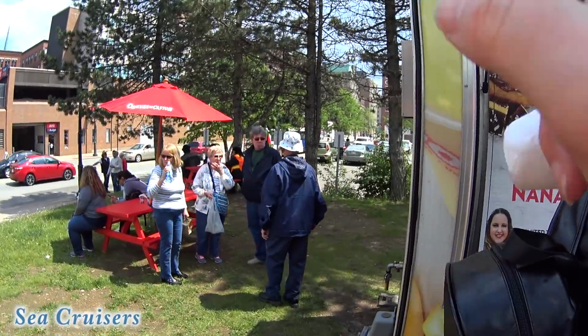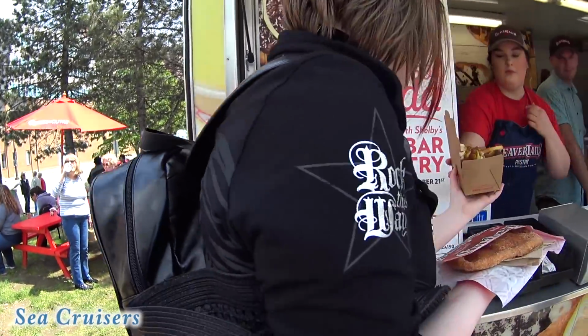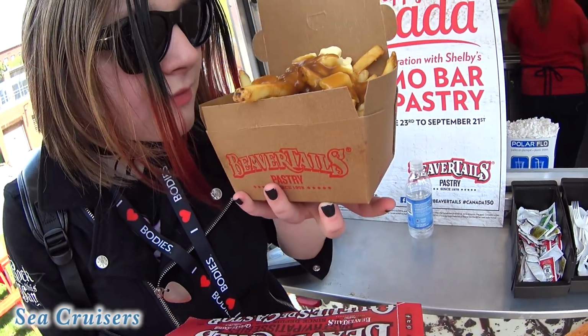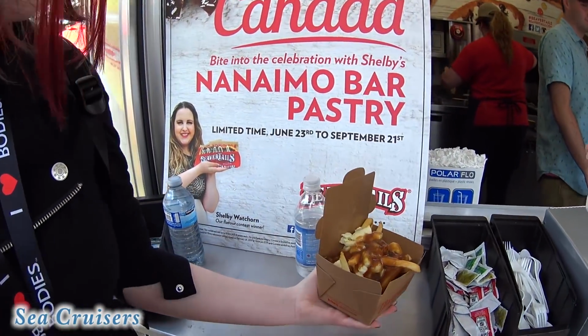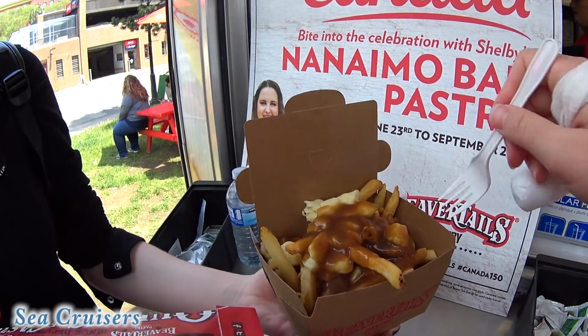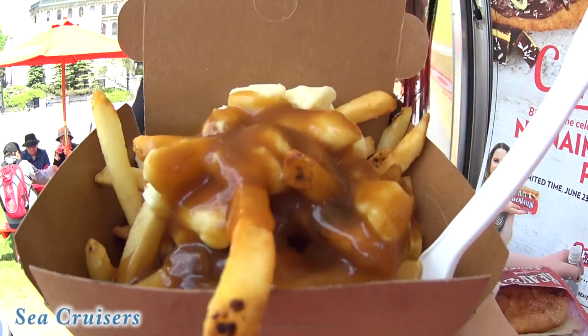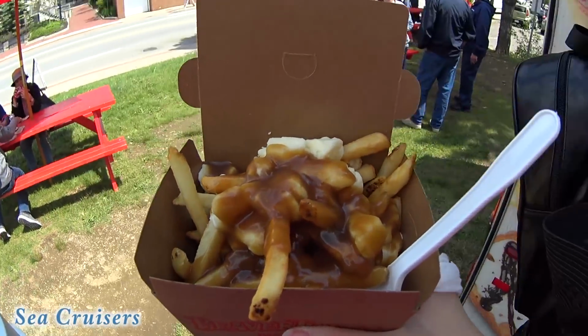Right down there is the ship. Just right there. Thank you. Oh, wee. It's so hot. It smells so good. This is super hot. I can't hold both of these. Okay, careful. Holy cow, look at it. Oh my gosh, this is real poutine, Manara.